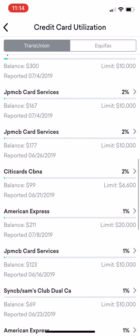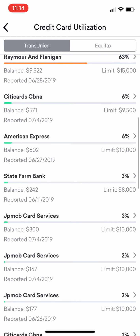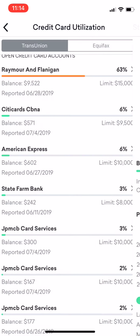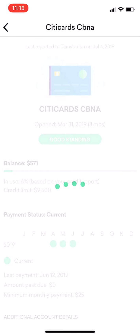If I have a whole bunch, let's find another one that's a long card that I've had for a while. State Farm. This was my first credit card that I got after 6 or 7 years not being able to get a credit card. And I got this card back in February of 2013. Look at all those payments. Now you can go through any single one of my cards and you can see the payment history. Guys, this is why it's so important.